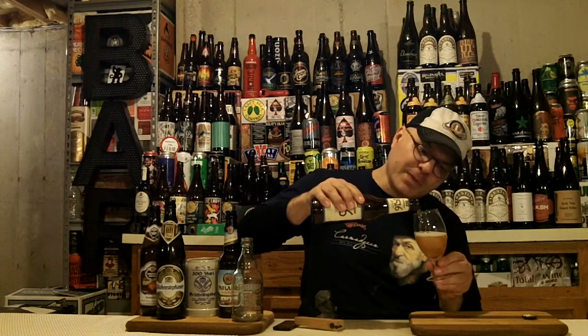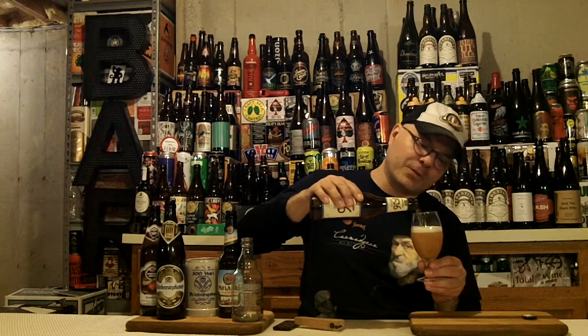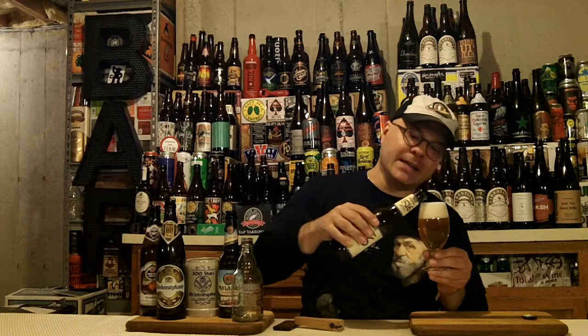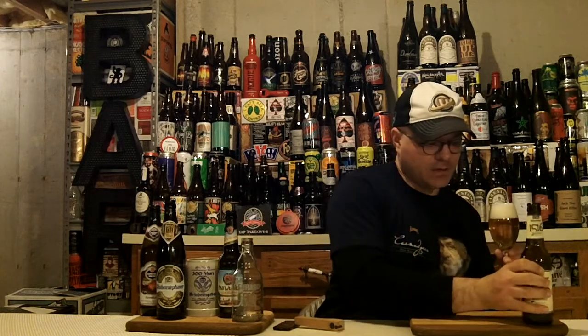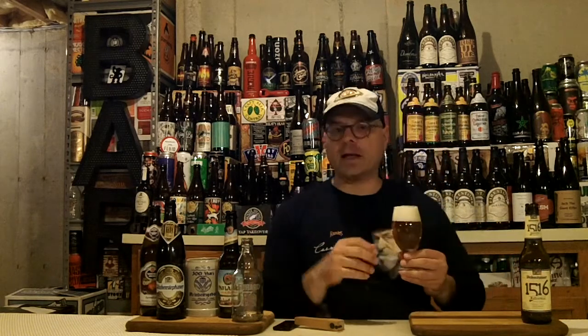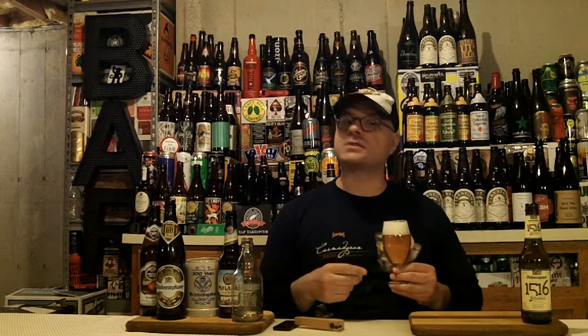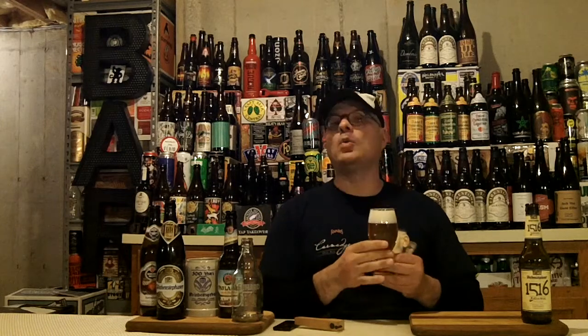Now this is unfiltered, but they say they centrifuge it to a precise level, so it's not like super hazy or cloudy or anything like that. Weihenstephaner is a brewery that's all about precision in their beers. You've heard me mention many times in my reviews of their lovely beers that they taste very precise and they kind of fit that German beer stereotype to a T with its precision.